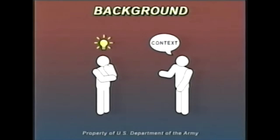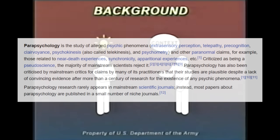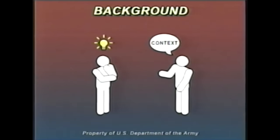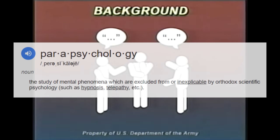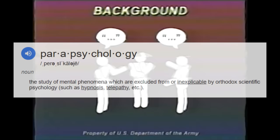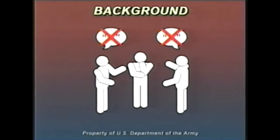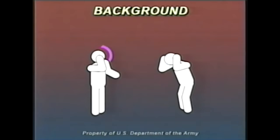Which is when we finally get the first important piece of information on what's actually going on within this universe. This branch of government is trying to study a unique form of parapsychology, which is a real thing that some tried to understand through the study of this specific area of psychology. However, many are skeptical of it, mostly due to involving many forms of the paranormal and the supernatural. Simply put, things like hypnosis, telepathy, and many other things that aren't associated with orthodox scientific psychology, which is why this field of study is typically criticized to just be a pseudoscience.